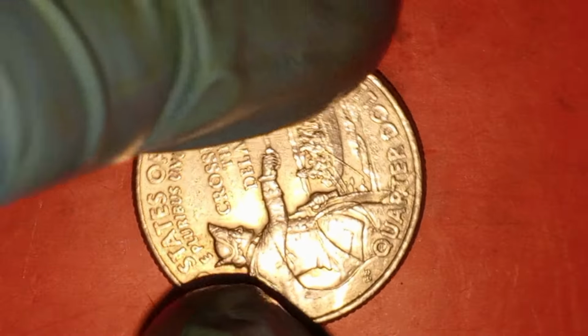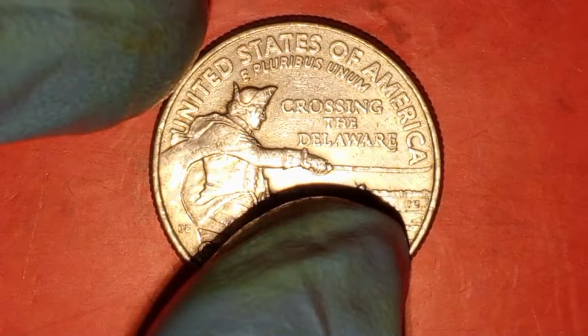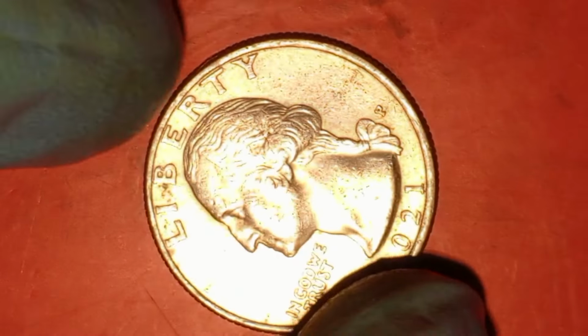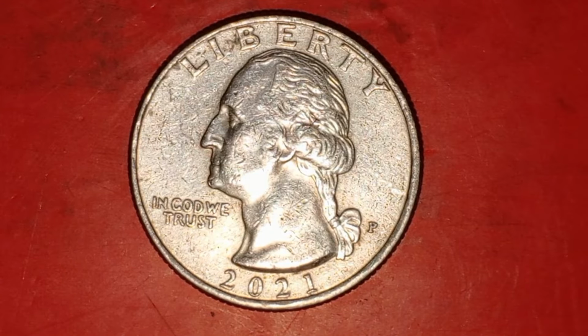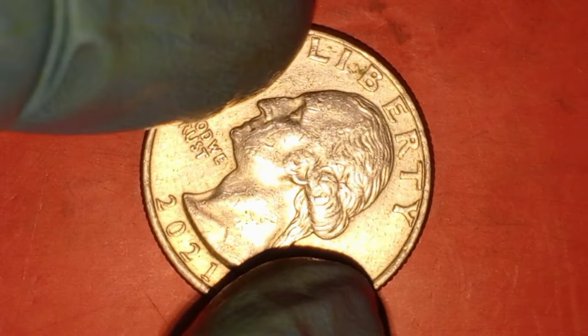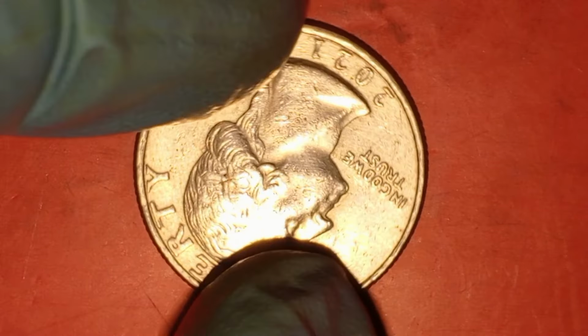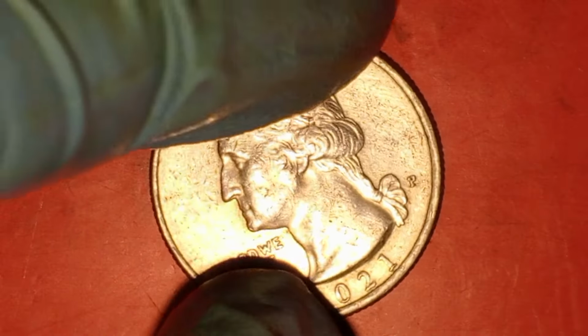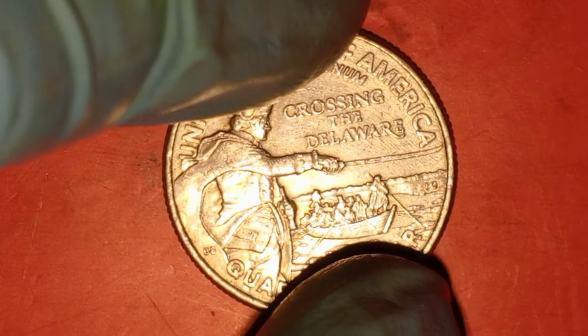If you're lucky enough to find a 2021 P Washington quarter in your pocket change, how do you know if it's a valuable one? Here are a few tips to look out for. 1. Double die errors. Check the image of George Washington and the lettering. If you notice any doubling, this could be a key indicator of a valuable coin. 2. Off-center strikes. Look at the edges of the coin. If the design is misaligned, it could be a rare error coin.